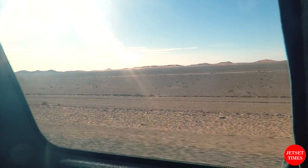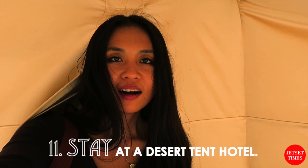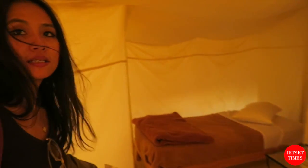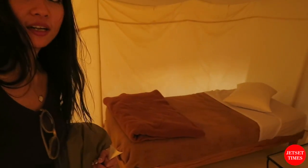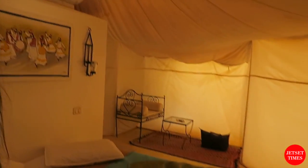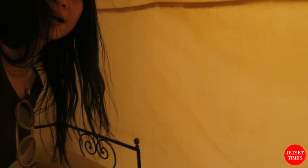Spending a few nights in the Sahara Desert is a must. Why not bump up the staycation experience by opting for a desert tent hotel? We are at our desert tent hotel for the night. Come on in. So I'm staying here by myself, but there's an extra bed here, which is totally fine. But look how cute it is. And there's a little station here. I'm going to set my jacket down right now because it's super hot in the desert and I totally overdressed. And the bathroom here is really cute too, but I mean, for camping and tent style.